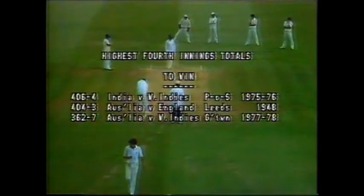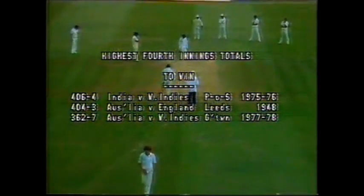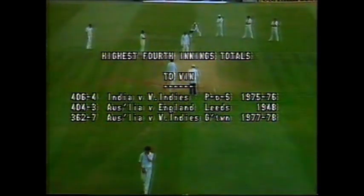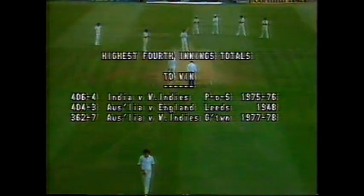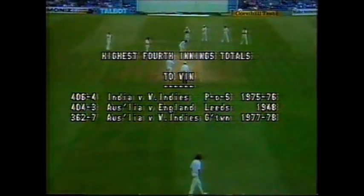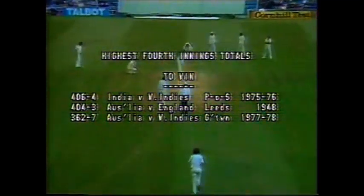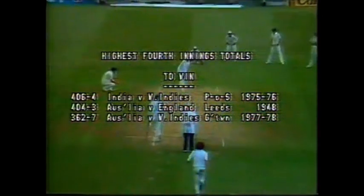Going back to those matches we showed you where teams have won, making very big scores in the fourth innings. That bottom one, Australia against the West Indies at Georgetown, 77-78. There are two of the players in this Australian side who took part in that, and young Graham Wood hit 126 in that match. He was mainly responsible for the victory.